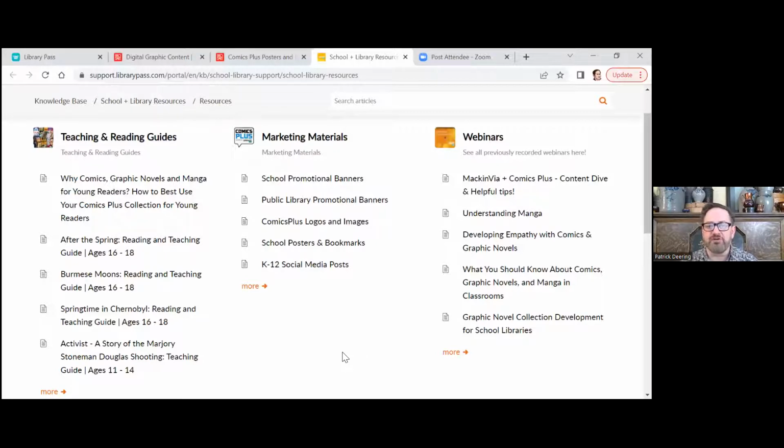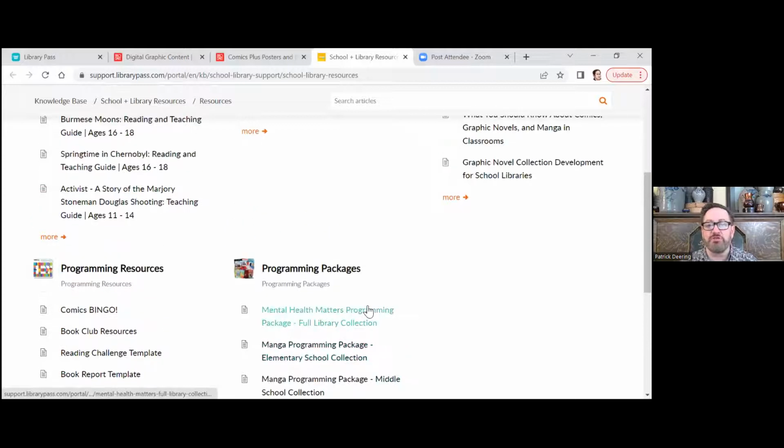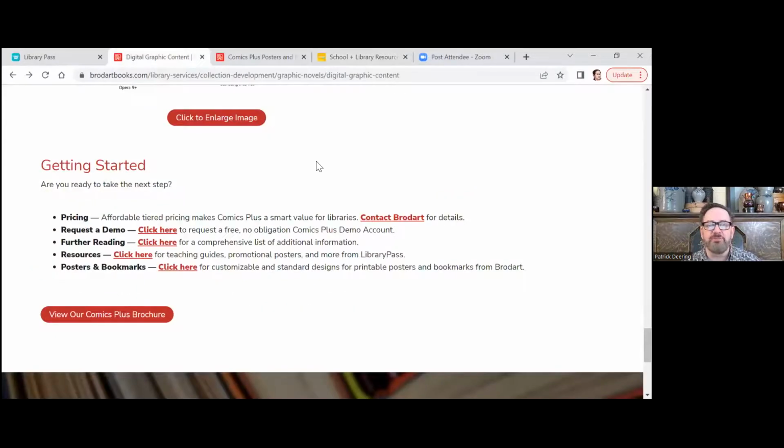So for the children's librarians, there's going to be some great information in here that you might be able to use even to build programming. There are resources, and things that might give you ideas of what you can do, whether it's to promote Comics Plus or just promote graphic novels that you already have in your collection. They've been building these resources for years, much longer than BroadArt's partnership with them. So all of this is available on this one page.